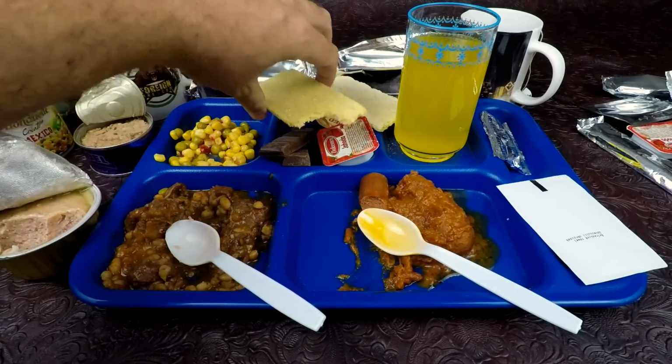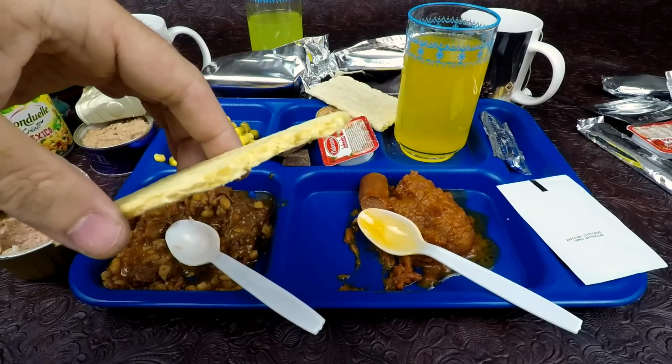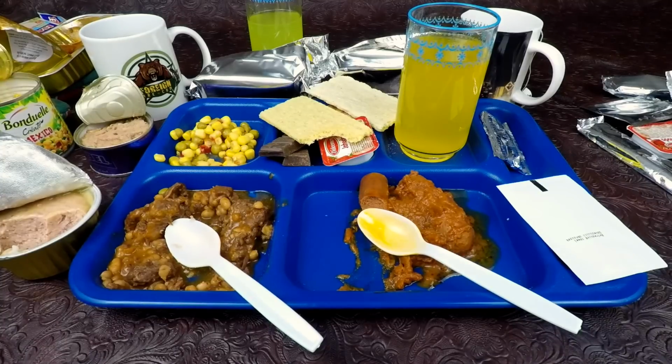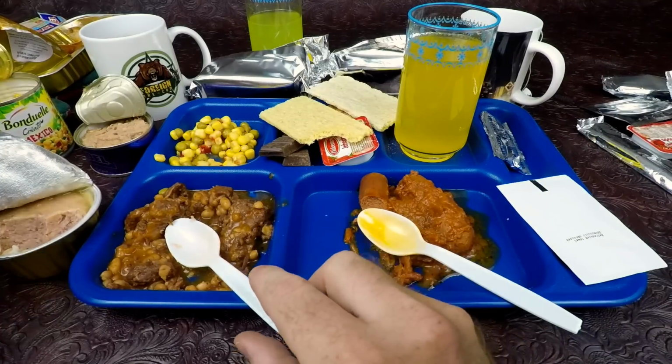This tastes like a corn chip, except lighter and fluffier. Basically cornbread is the taste of it. Very good. Very, very good.